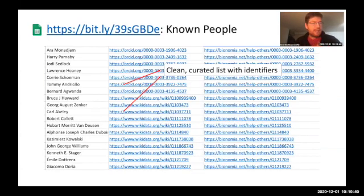And in addition to that, prior to this workshop, we've come up with a clean list, the known people. So the spreadsheet that we'll share has two sheets in it, the dirty list of agents and the clean list of people. And here we have some links directly out to identifiers for these individuals as one column, and another column here to give you a direct link into a major part of this workshop. So that gets you underway, get your feet wet, figure out how this process is going to work. And I'll talk about that in a moment.